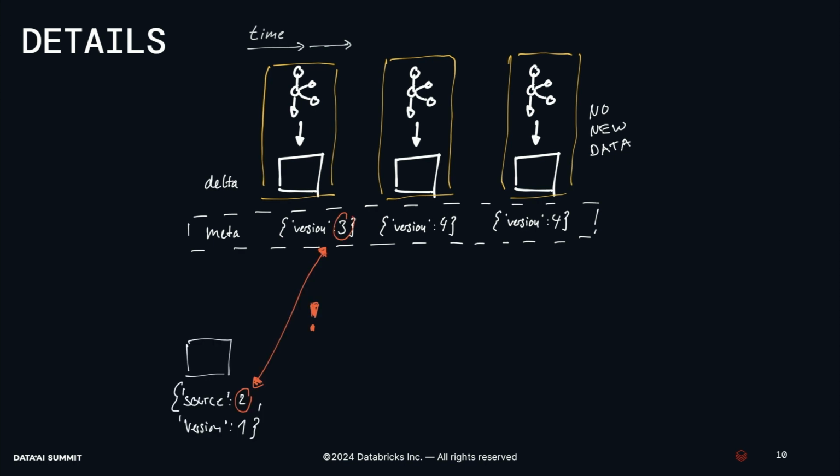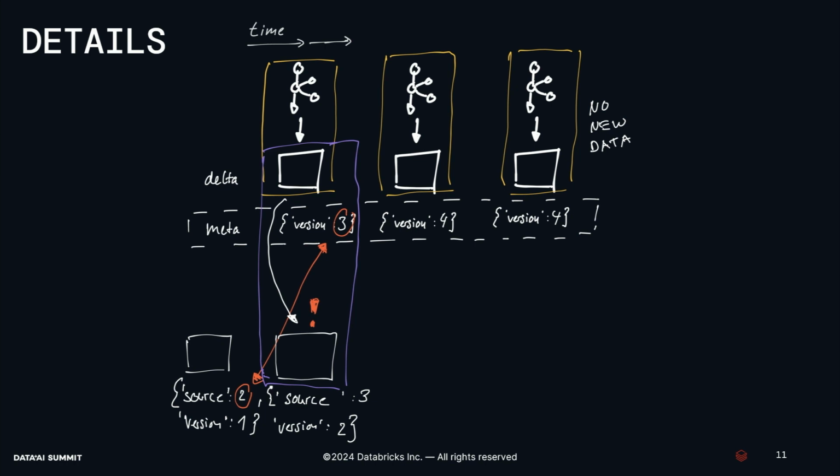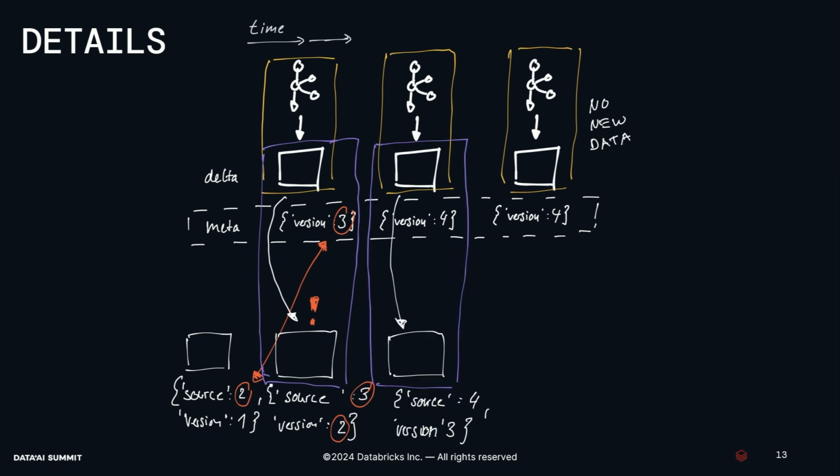When we then run a job, and let's say that job, down there, has the previous version as a source. It says, okay, I have version 2. And then it runs and it says, hey, I have a new version. Great, I'm going to run, because I used to have version 2. Now I need to run because the source updated to version 3. Fine, I update this. It's all good. I do the same thing again. Data comes in, I run, I upgrade my metadata.